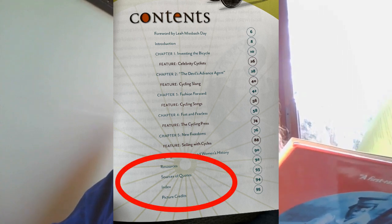There's one called The Devil's Advance Agent that's about why people had concerns about women riding bicycles, or anyone riding bicycles, I think. This one has a part about fashion, Fast and Fearless, New Freedoms. And then there's some information at the end about timelines, resources, and sources.